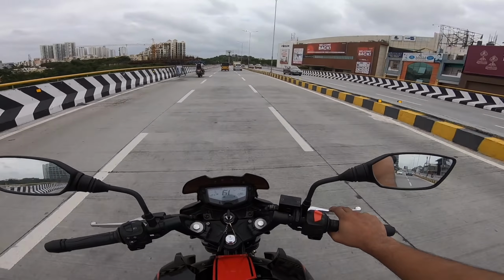One thing I wish this bike had, a side stand indicator. There were so many instances when I rode like this and realized the side stand was still there.